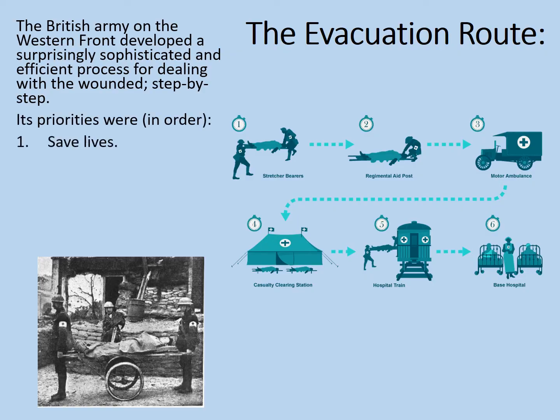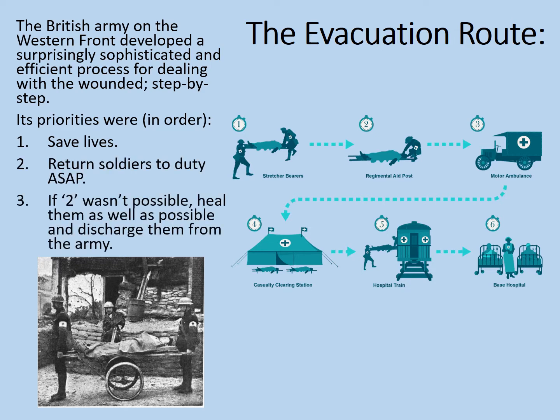Its priorities were, in order, firstly to save lives. Secondly, to return soldiers to duty as soon as possible. And if 2 wasn't possible, to heal them as well as possible and discharge them from the army with as few long-term effects as possible. So how would this work?